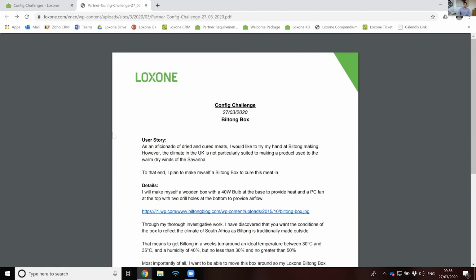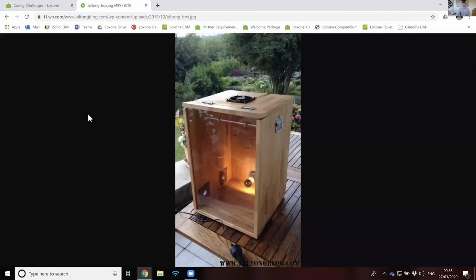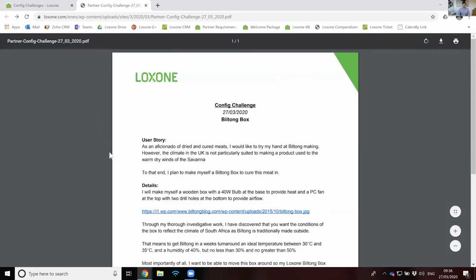Just in case you haven't seen one, a homemade biltong box looks something like that. And this is what I plan to make. But of course, I want it to be automated. And to that end, we're going to use Loxon to automate it. So this biltong box essentially is a wooden box with a 40-watt bulb in it to provide heat and a PC fan at the top with 2 drill holes to provide an airflow.